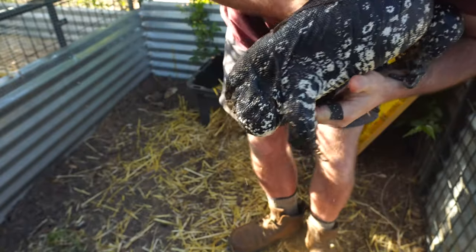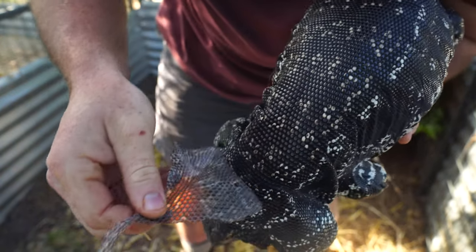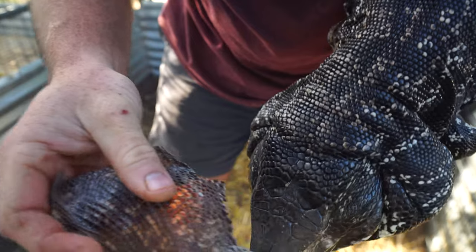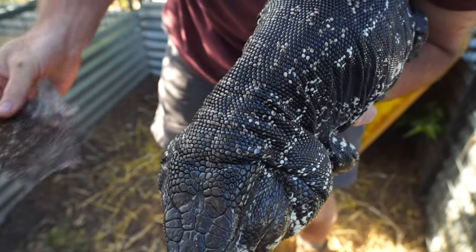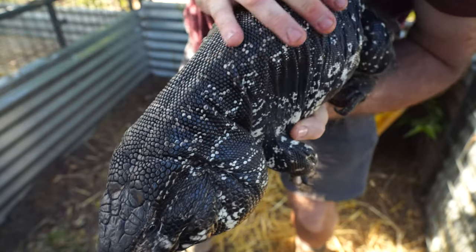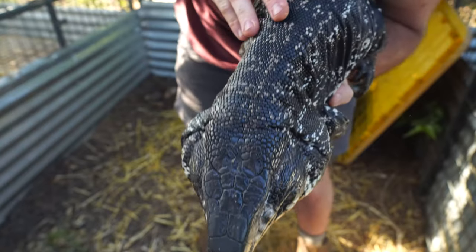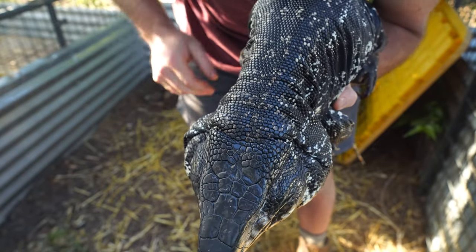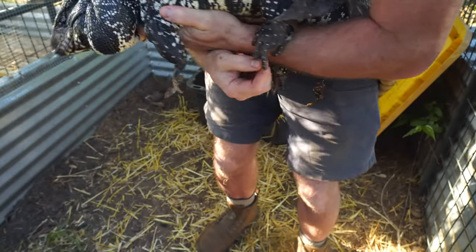All right, let's see. Oh my gosh, that was the last piece that was on his back right here. When he sheds, he becomes so dark and so shiny. Hopefully the camera is picking that up. Fresh new skin. Let's check it out.